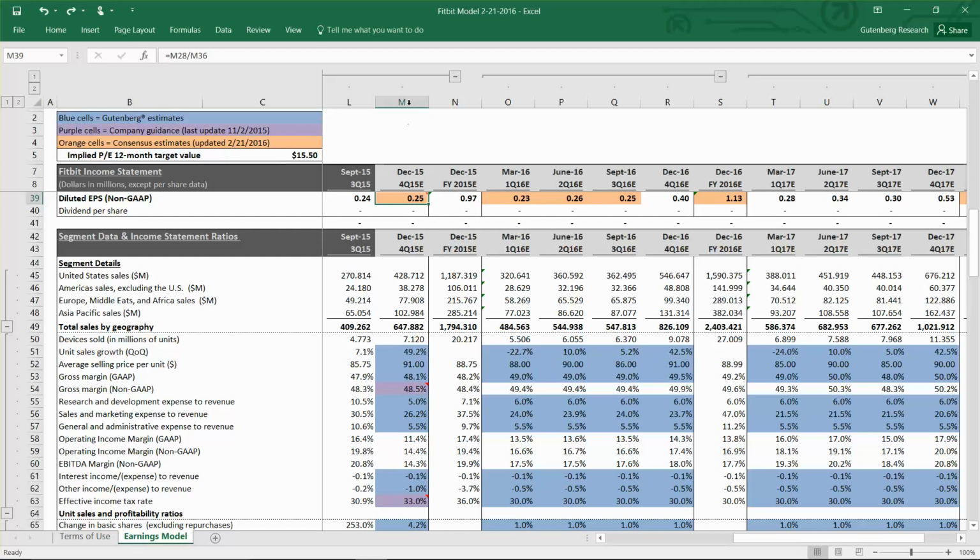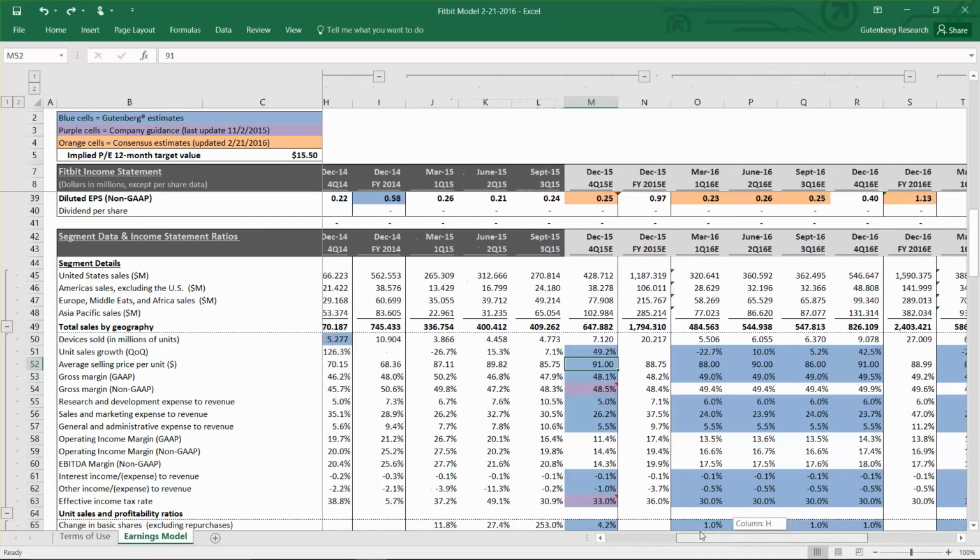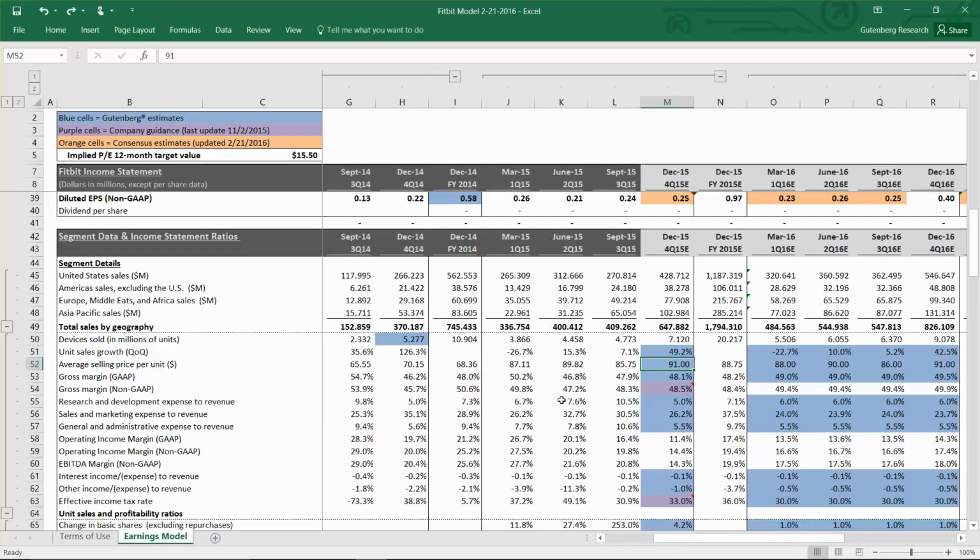And we're just going to focus on the fourth quarter at this point. So right now we've got an average selling price of $91 per unit, which is in line with the typical increases we see in the fourth quarter, keeping in mind that we had a higher average selling price last quarter than we did in the third quarter of 2014. And then the gross margin is about 48.5%.